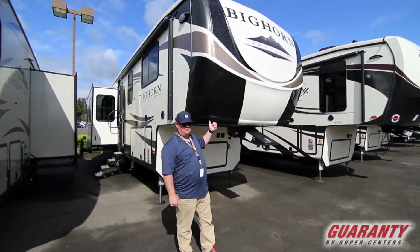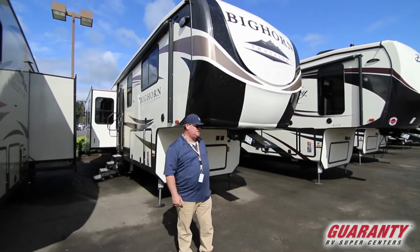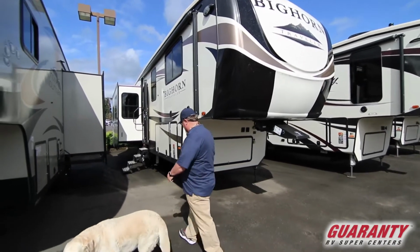We've got a brand new 2019 32 RS Bighorn Traveler. Come on inside, let's take a peek.